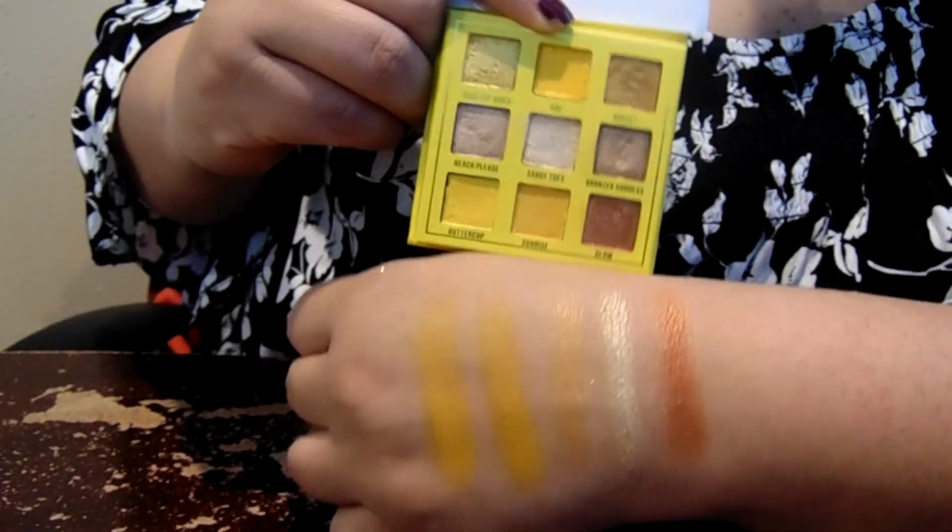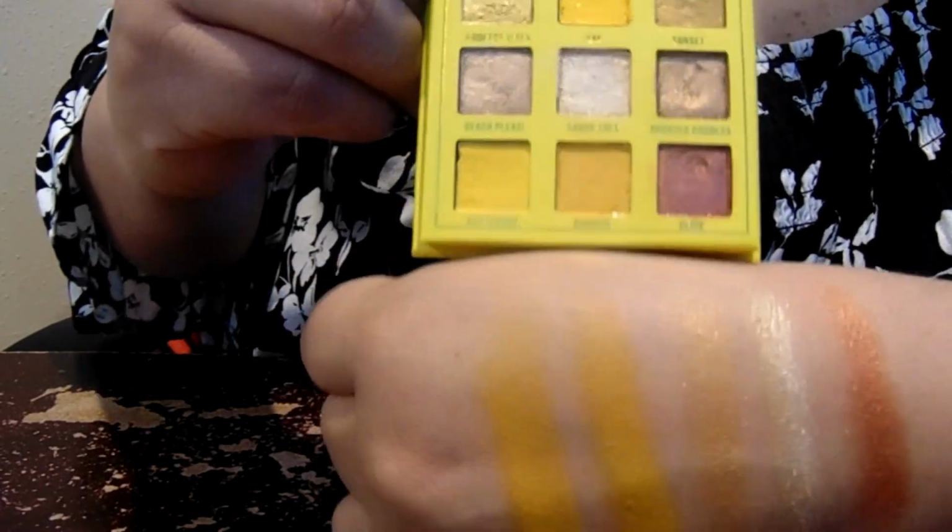But let me know what you think down below. I think overall this is a really cute palette. But y'all have a great day now.